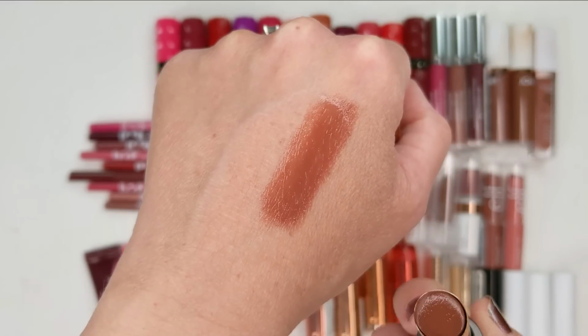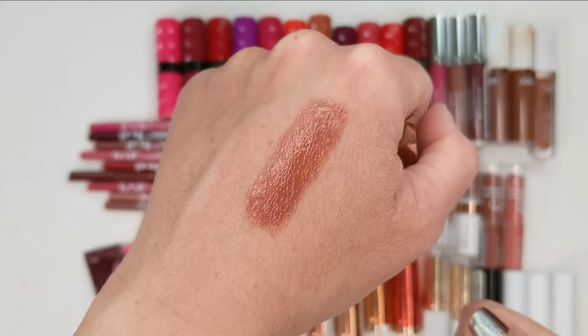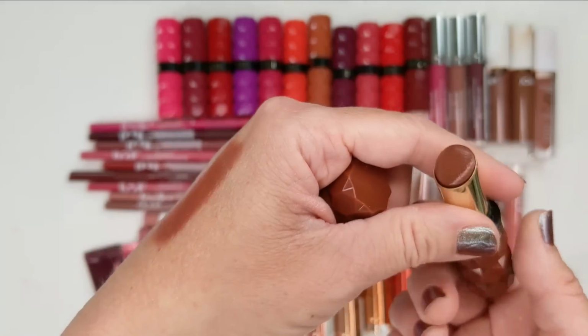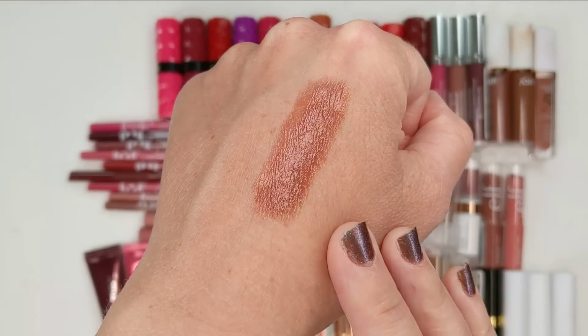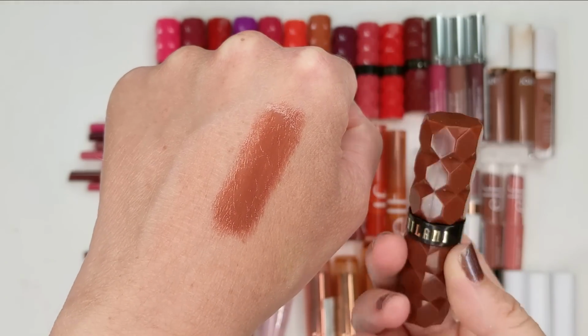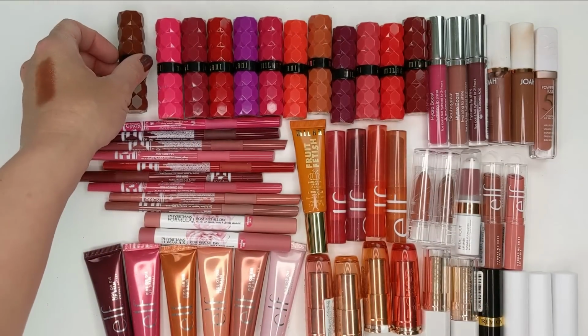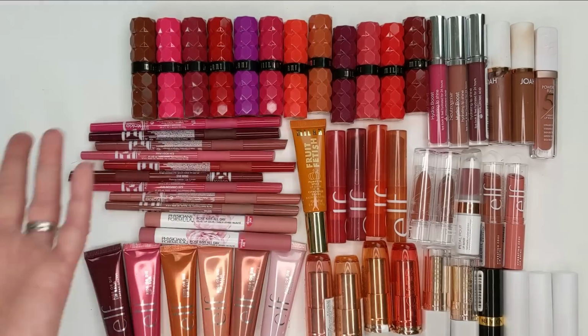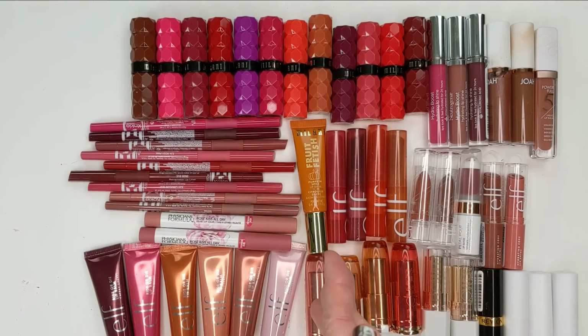I'm a little afraid of wearing the darker colors though because they are so emollient. I feel like they might get on my teeth or migrate outside of my lip lines. So you kind of have to be careful with these because they're just a very slippery texture. But ones that are closer to the color of my lips like this, I'm not quite as worried about. And they did send these to me in PR. That's why I have all the colors. Otherwise, I probably just would have bought one or two for myself.